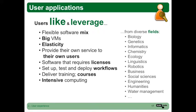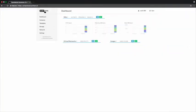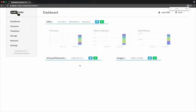A sample here on the right: biology, genetics, informatics, chemistry, ecology, linguistics, robotics, business, social sciences, engineering, humanities, water management. And I guess that it's time for the demo now. So I will switch over to my web browser. I'm going to zoom in.